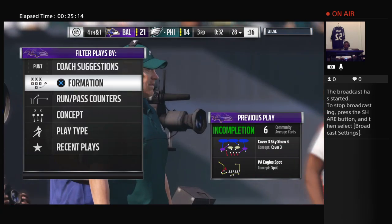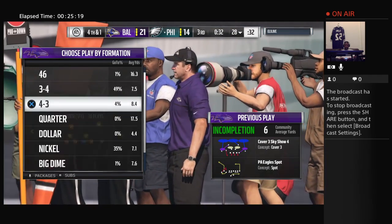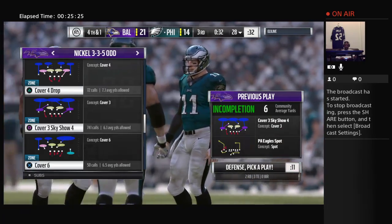Third down is the down. Both sides know they absolutely have to win. And the name of the game for the defense is pressure on the quarterback. But pressure on the quarterback with contact, that's how you end up winning it.